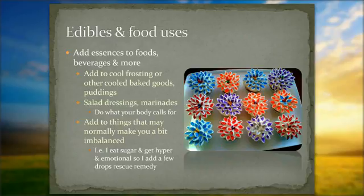A really fun one is to use edibles and other food uses with the essences. So my sister, she does a lot of baking, and when she adds essences to her frostings, people remark that they're especially delicious. Now, she always marks that she puts them in the ingredients so people know what they're taking, but so she's not dosing them. But these are absolutely fantastic to add to beverages and tons of other things. So I've put them on cooled baked goods, different puddings, avocado puddings, salad dressings, marinades. Add them to whatever your body is calling for.